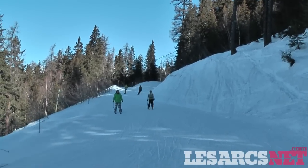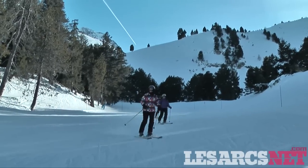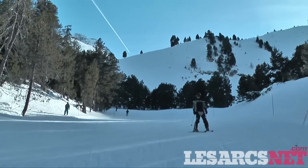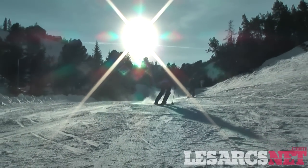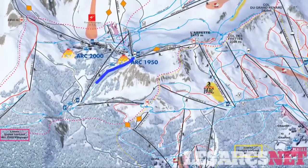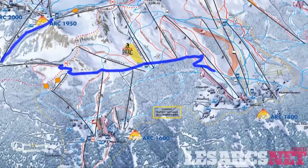Although most of the pistes here are blue, many of them wind through the trees rather than drop straight down the mountain, meaning that they are suitable for beginners or those who like to take it easy, while still offering something more interesting than short nursery slopes. Try the Cascades piste from Arc 1950 or the Belvedere that runs from the top of Arc 1600 to the neighbouring village of Arc 1800.